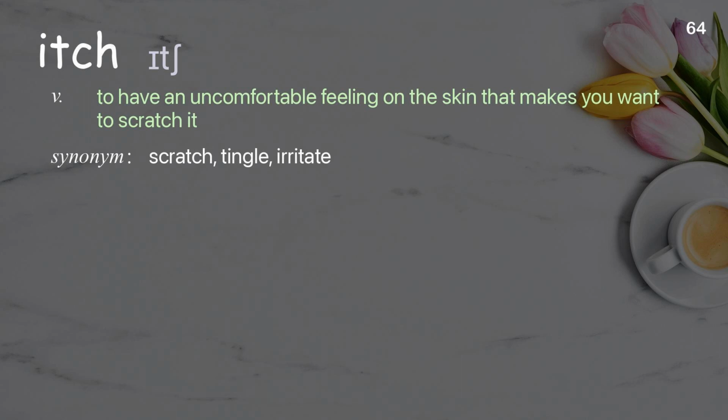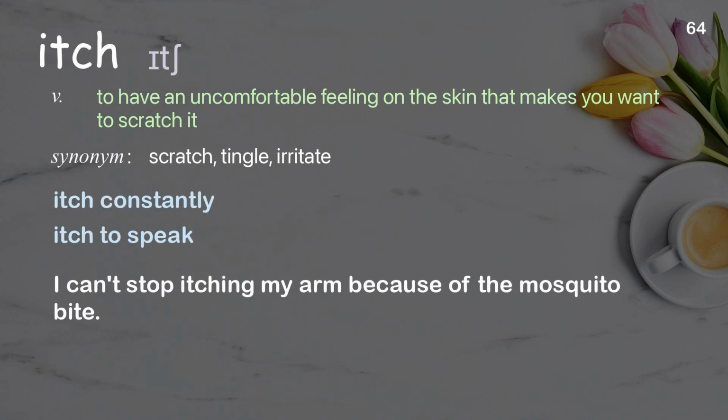Itch: to have an uncomfortable feeling on the skin that makes you want to scratch it. Examples: itch constantly. Itch to speak. I can't stop itching my arm because of the mosquito bite.